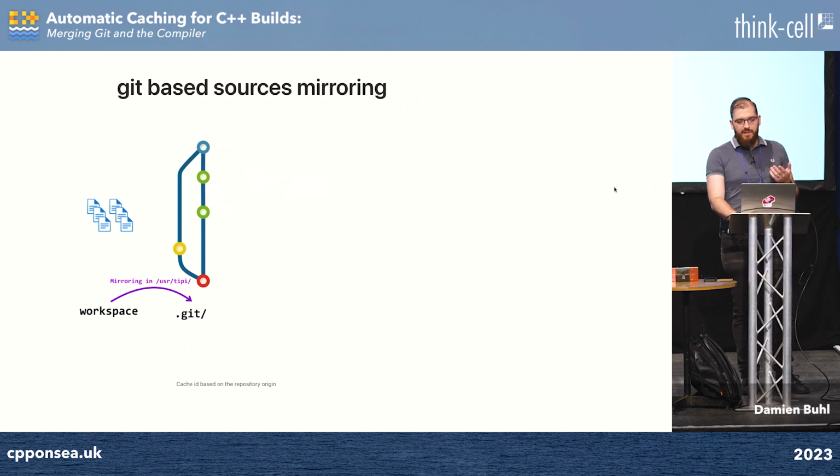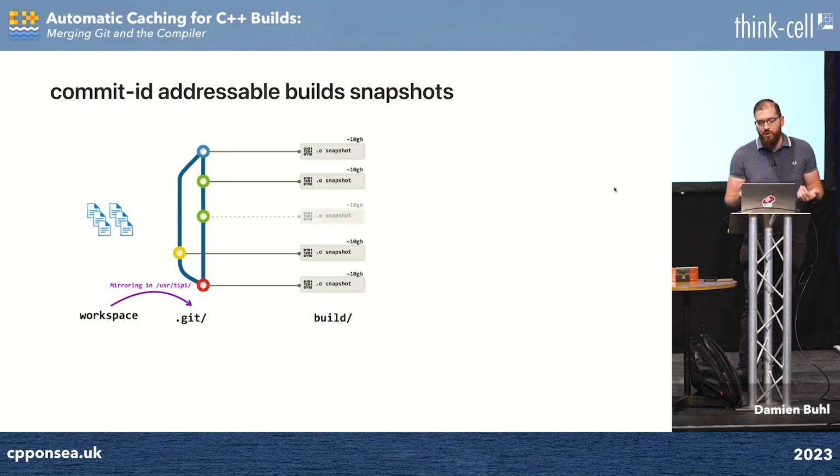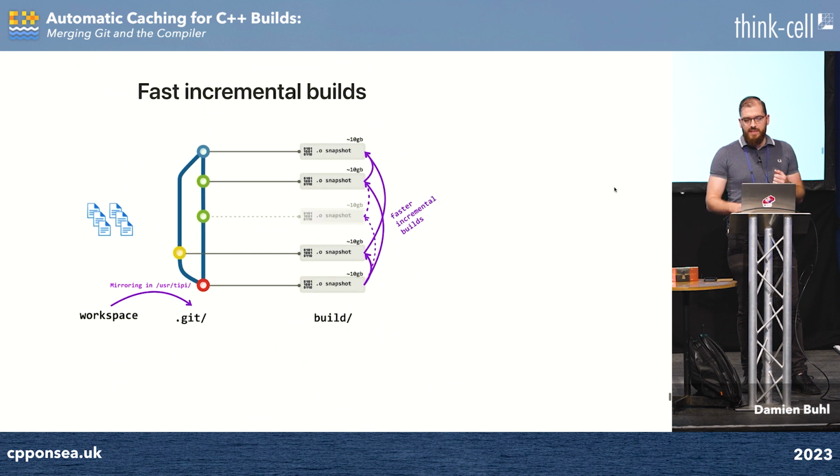And they all have the build tree that gets done in a build folder aside from the sources. And for each of the builds that you do, TP will save a snapshot of your build tree. And we leverage the information of the Git commit to identify which snapshot is for which build. So whenever some colleagues of yours already built something, you just check out that branch, TP will look for the build snapshot, and you just have the build already done. Or if you change something, it will just be an incremental build.